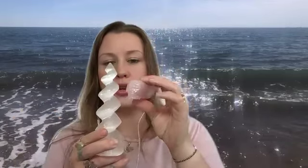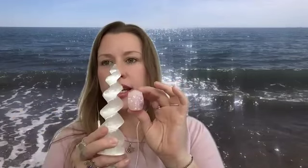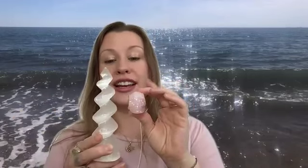So if you have selenite right next to, for example, rose quartz, like this beautiful Venusian rose quartz skull, then it will be enhancing. I can already feel it and see it with my third eye here: the energy fields merge, and it enhances and magnifies the energy field of the crystal beside it. It is a phenomenal crystal to work with.